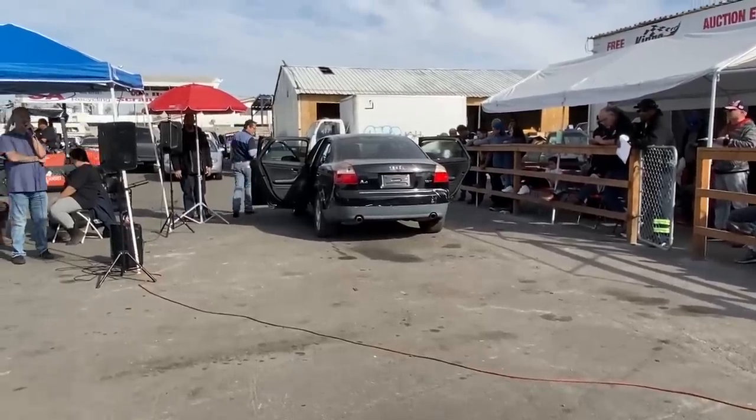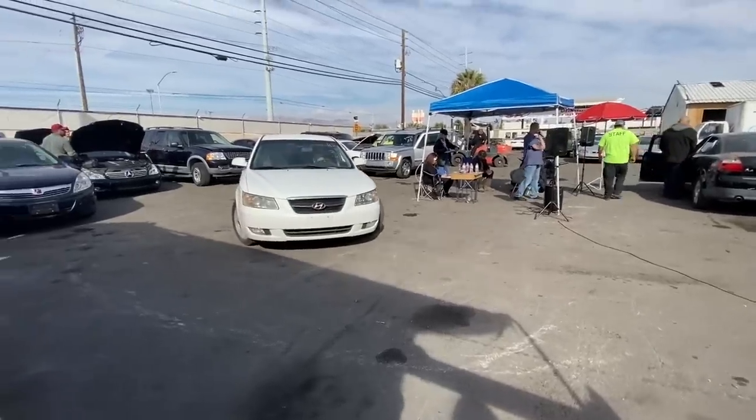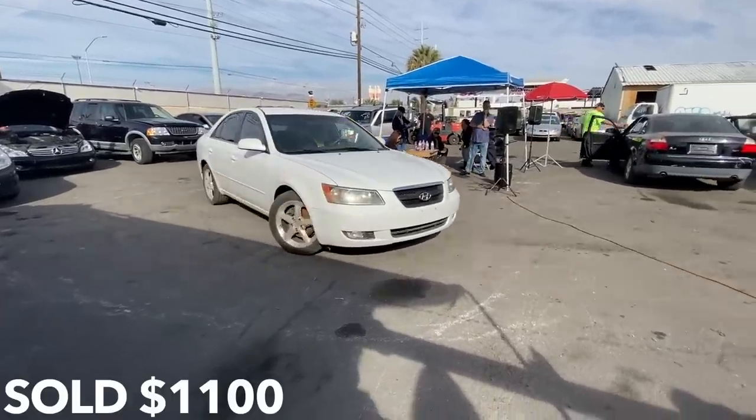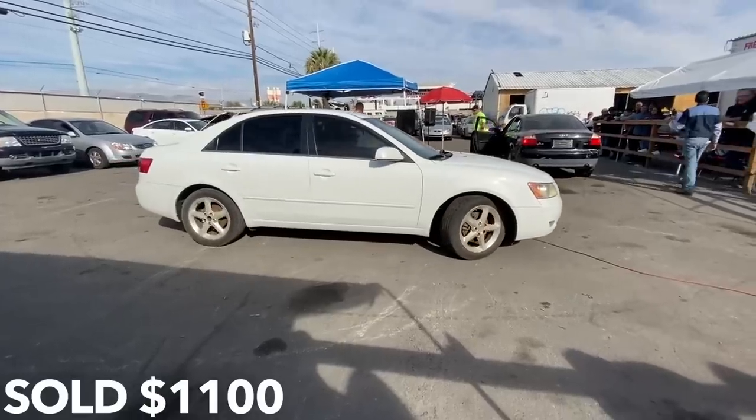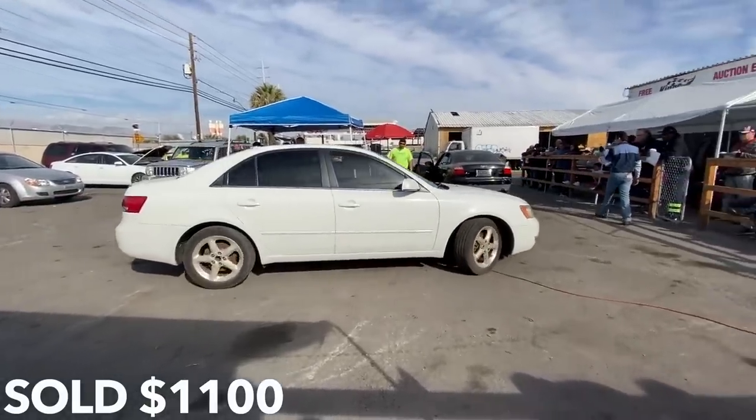So $575. Giving cars away today. That car sold for $2,500 in another month right here. I'm not even talking about out there. Out there, you're looking like $5,000.